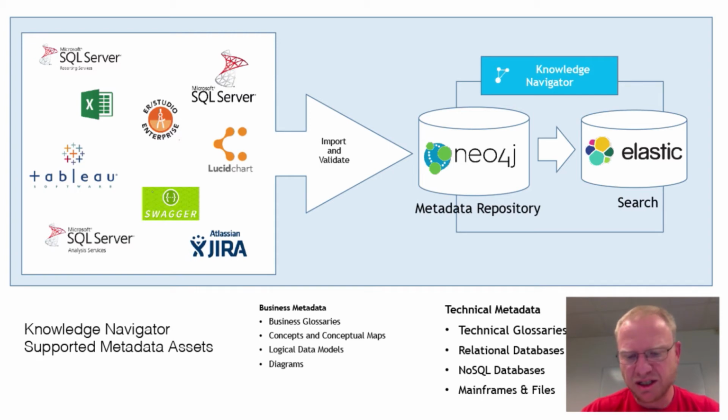Once it's in Neo4j, that's easy. That's the stitching. It can do that pretty easily. But it's the upfront work trying to get all that information that I'm really working on. So today I'm working on putting in cubes, for example, as well, and Tableau. In addition to that, we are just adding more and more types of metadata.